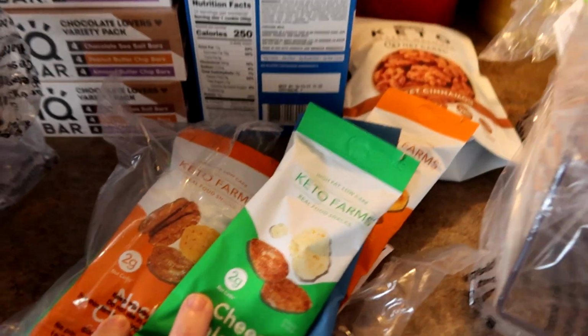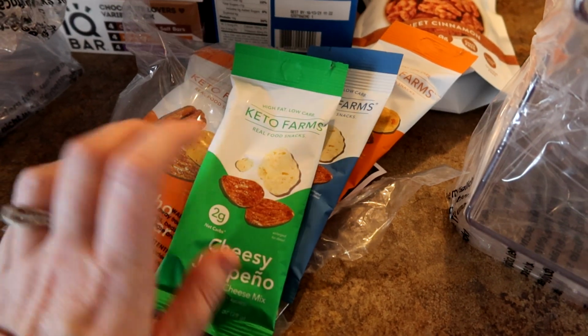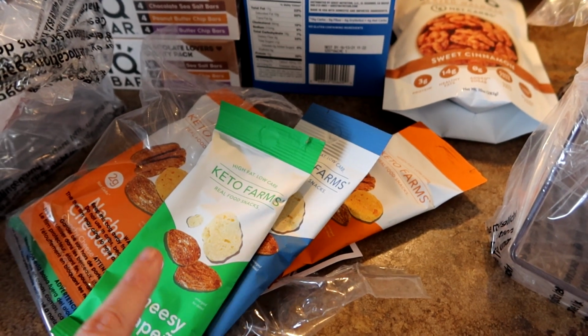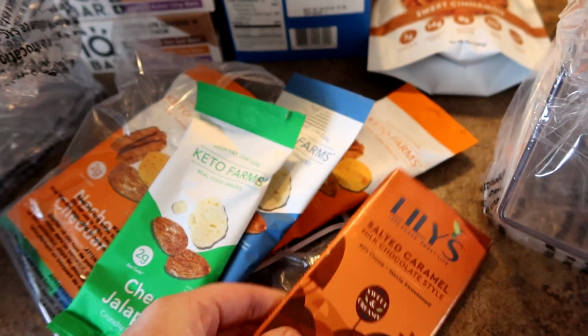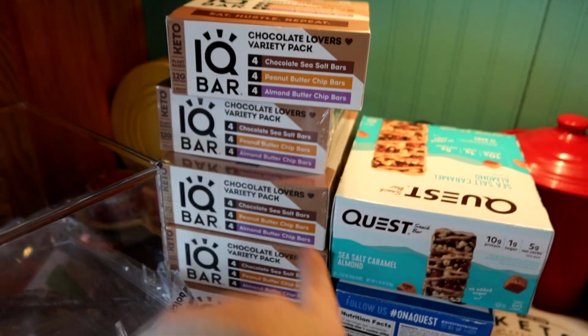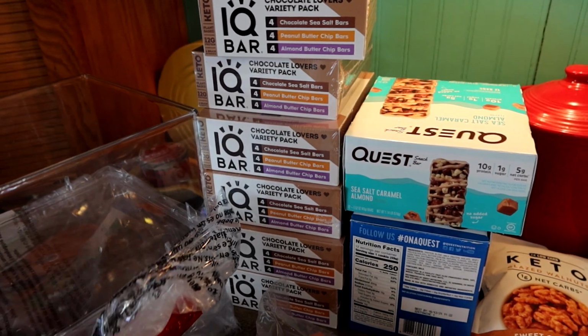I also picked up some of these Keto Farms little snacky bags. I love these. I had them this summer. Totally recommend. I'm pretty sure these are in my Amazon storefront, but if they're not, they will be before this video goes live. Of course, some Lily's salted caramel, can't go wrong there. I love these IQ bars. I get the chocolate lovers variety. This is a whole bunch, but I will be stocked for a while now, and that's so nice.